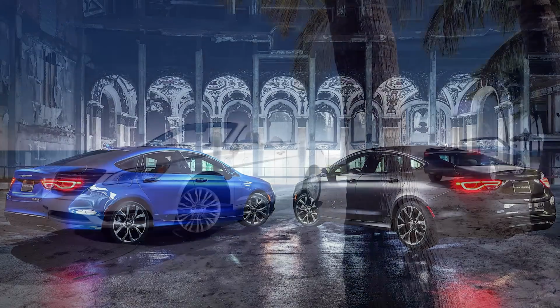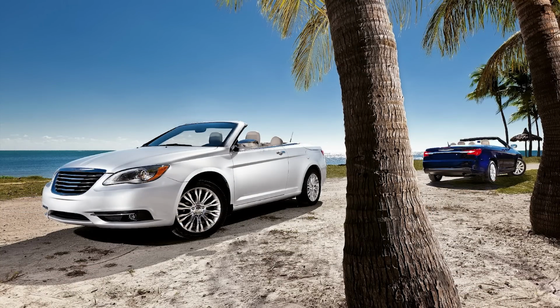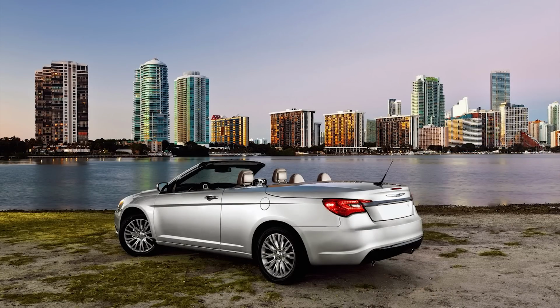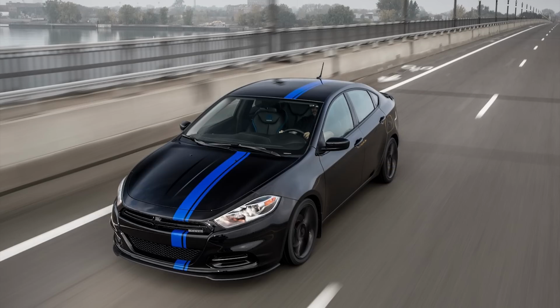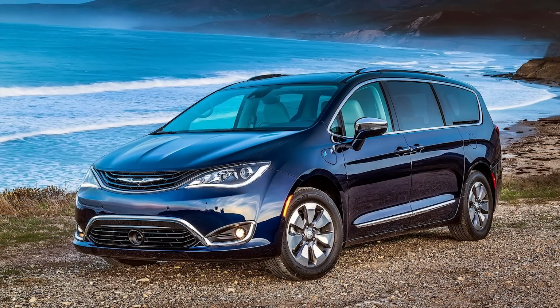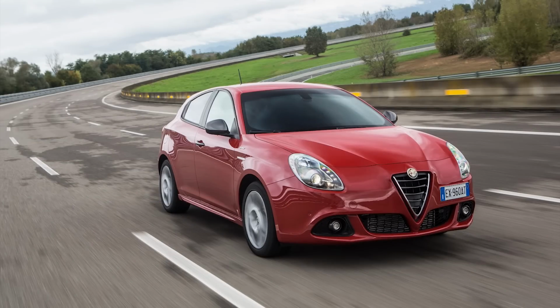The convertible was cancelled, as Chrysler stated that there was a declining demand for these cars, and also said that it was just going to be too expensive to make convertibles on the new platform. This platform was Chrysler's compact US-wide platform, or CUSW for short, and was also used for other vehicles like the Dodge Dart, Jeep Cherokee, Chrysler Pacifica, and the Alfa Romeo Giulietta overseas.